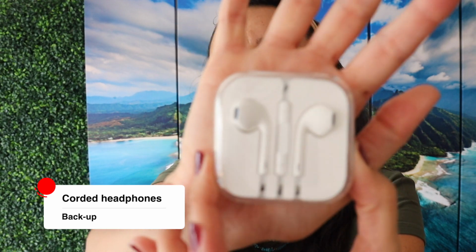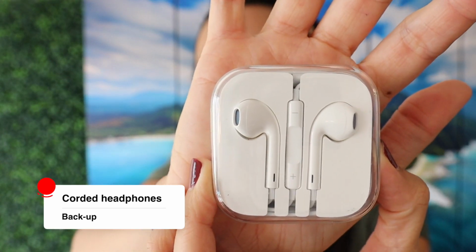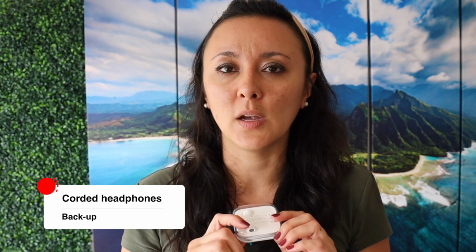Next, I'll make sure to bring some corded headphones. So these are the ones that I'll typically bring. They just came with my phone ages ago. And I like to bring a pair of corded headphones just in case there's something wrong with my AirPods, maybe I forgot to charge them, or anything along those lines. At least if I have a corded set, I can definitely listen to music, watch movies, and just have that extra option.